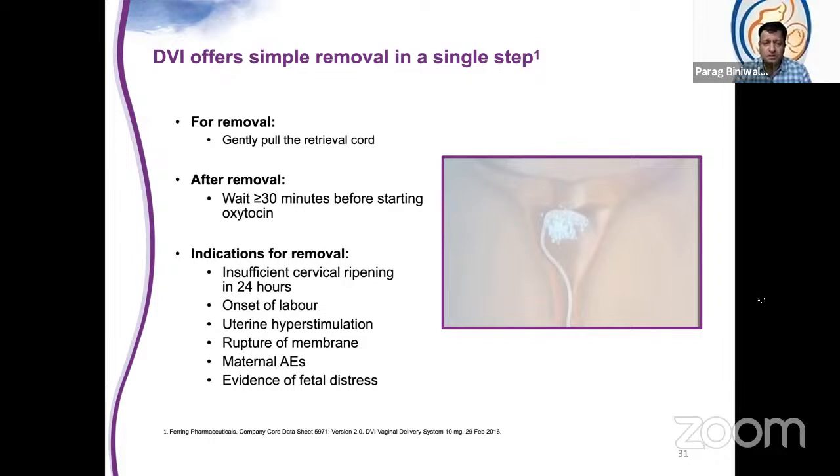If there are any maternal adverse events, or if there is evidence of fetal distress, we just have to remove the insert immediately. And this is the advantage of the dinoprostone vaginal insert over the gel, because if there is hyperstimulation or fetal distress, we cannot retrieve the gel, but the insert can be removed immediately, and then things can be settled in the next 1 to 3 minutes.